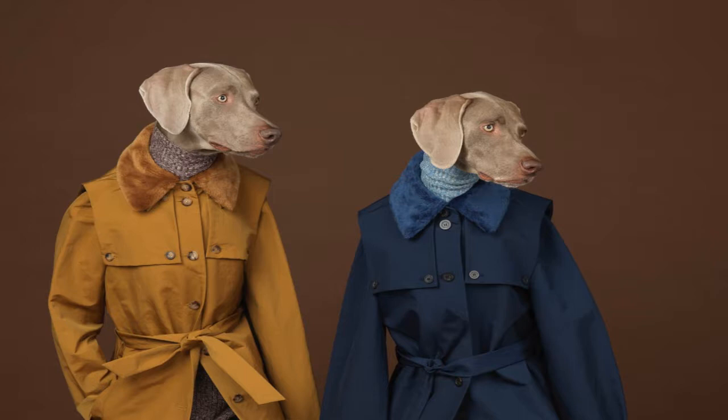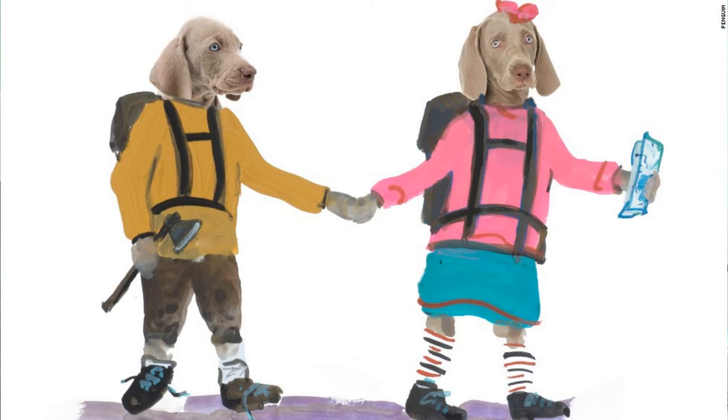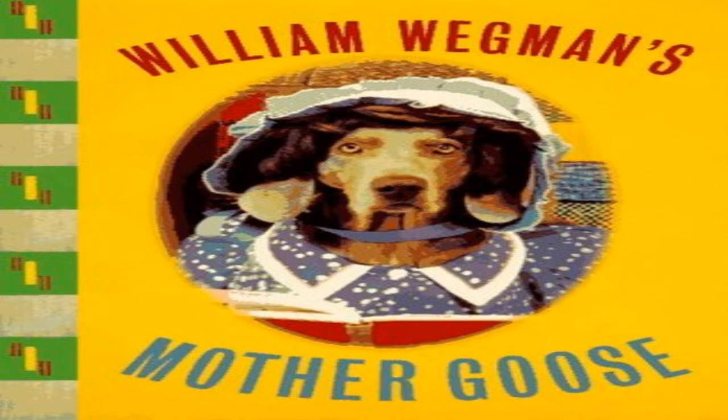They were so popular that you can find sometimes pictures of William Wegman's dogs on Sesame Street and on Nickelodeon, and he's written lots of books with the pictures of his dogs in them, including books where his dogs are dressed up as Cinderella, or as Little Red Riding Hood, or in Mother Goose, or in just books about farming or puppies or animals. He's just used his dogs in so many great pictures.